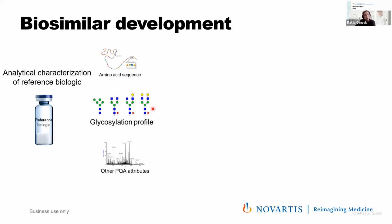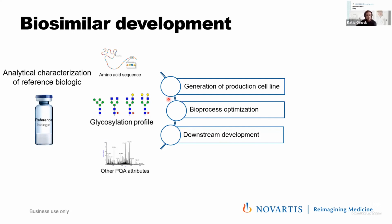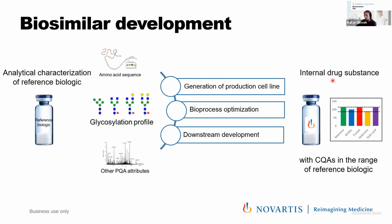So the goal of biosimilar development is to develop a highly similar copy of a reference biologic that is already on the market. We usually start with a detailed analytical characterization of this biologic, where we want to determine protein attributes that are critical for product quality and function, such as amino acid sequence, glycosylation profile, and many others. All these attributes then need to be closely monitored and controlled from the generation of the production cell line through the bioprocess optimization to the final purification steps at the downstream department to, at the end, get a biosimilar drug substance with all these critical quality attributes in the range of the reference biologic.